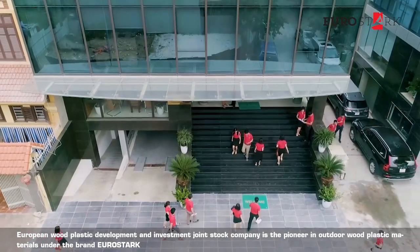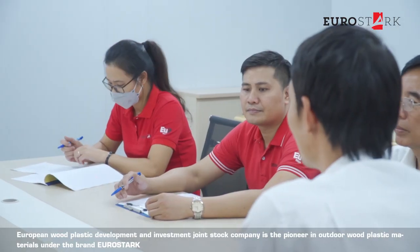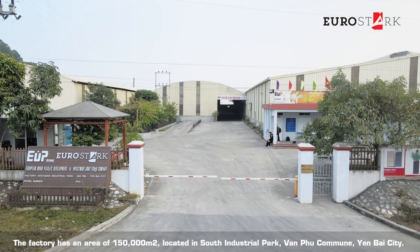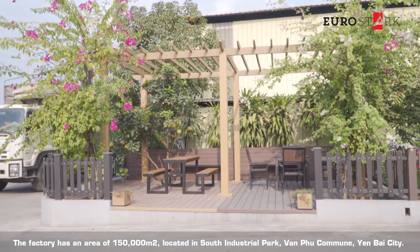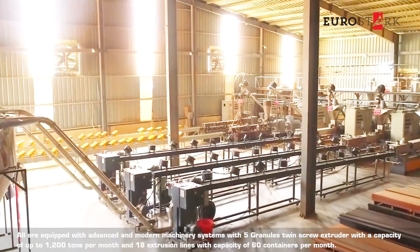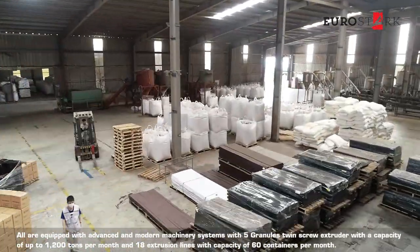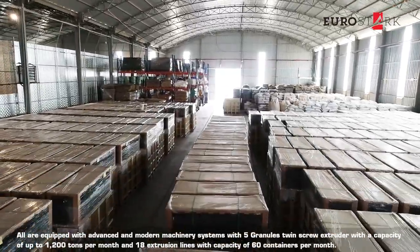Eurostark Introduction. European Wood Plastic Development and Investment Joint Stock Company is the pioneer in outdoor wood plastic materials under the brand Eurostark. The factory has an area of 150,000 square meters, located in South Industrial Park, Van Phu Commune, in Bai City. All are equipped with advanced and modern machinery systems, with 5 granules twin screw extruder with a capacity of up to 1,200 tons per month, and 18 extrusion lines with a capacity of 60 containers per month.